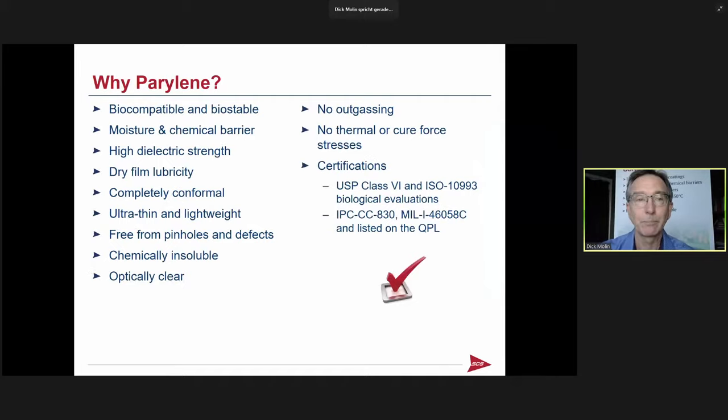A lot of people ask, well, what's so special about parylene? Well, it's been demonstrated as a very useful material for long-term implants, for electrosurgical devices, various types of examples that I'm going to show you near the end of the presentation. It has extremely good barrier protection and electrical insulation, and has a very unique dry lubricity characteristic as well. And on the right-hand side at the final bullets, you can see there are various certifications for the parylenes, and this goes across all markets, but specific to medical, we have the USP Class 6 and the ISO 10993 qualifications.